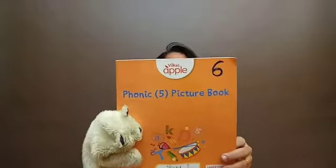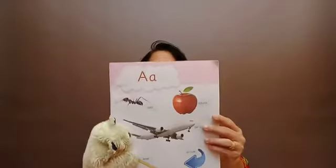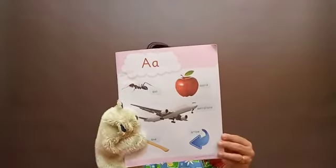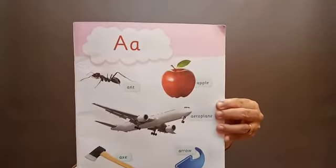Now once we have learnt all the pictures and objects that belong to the letter A, what do we do, boys? Yes, we shall open book number 6, to this page. It has all the pictures which begin with the letter A. You can see capital A, small a, and we have ant, apple, aeroplane, axe, and arrow. Very good.